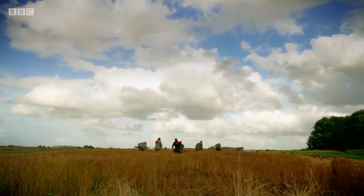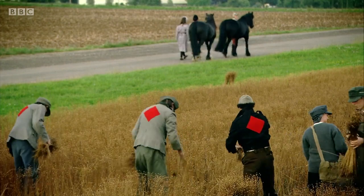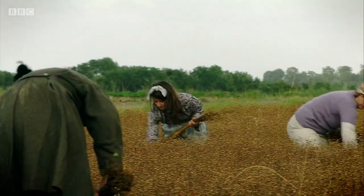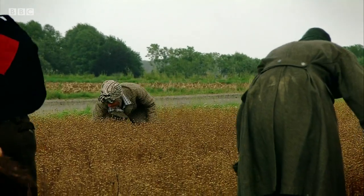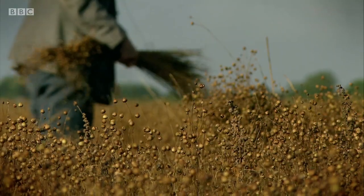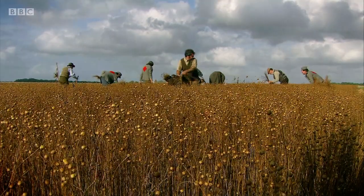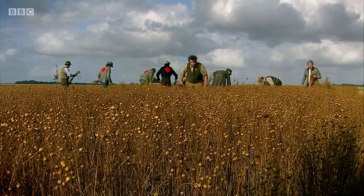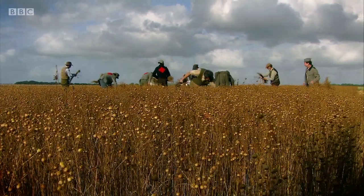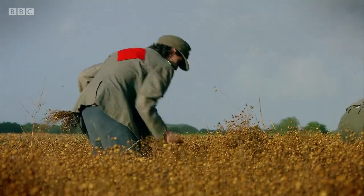By 1944, there were 60,000 acres of flax in Britain. All the plants had to be pulled up by hand to maintain the long fibres in the stem. During the war, extra labour had been provided by land girls, children, and conscientious objectors. But with the Allies in the ascendancy, prisoners of war became an ever-growing source of labour.